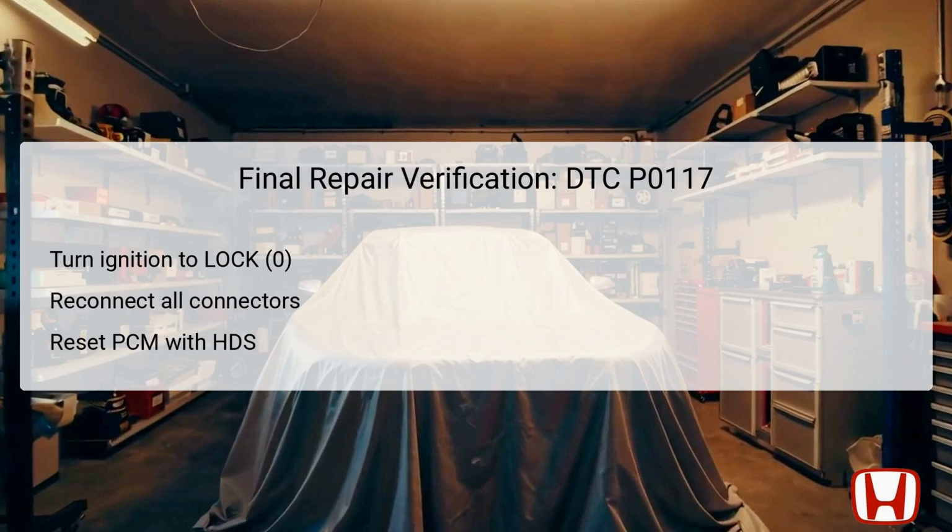After completing the repairs based on the earlier troubleshooting steps, it is crucial to proceed with final repair verification to ensure the DTC P0117 is resolved. Start this process by turning the ignition switch to the lock position and reconnecting all previously disconnected connectors, ensuring they are securely fastened to prevent future faults. Once everything is reconnected, turn the ignition switch to on position 2, readying the system for further diagnostics.